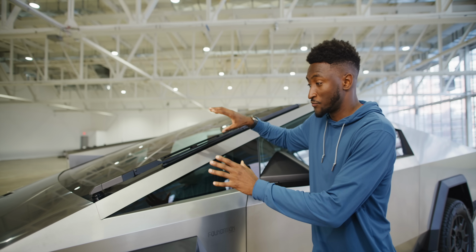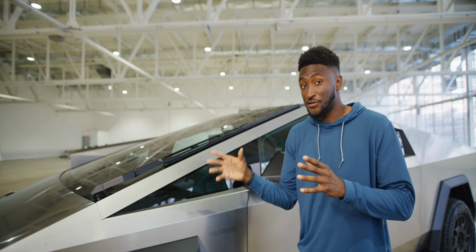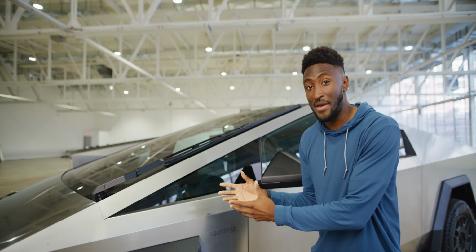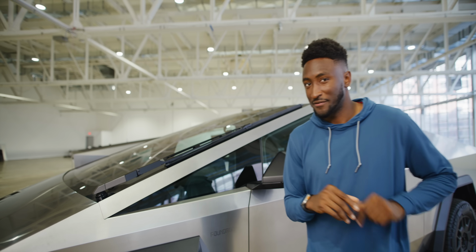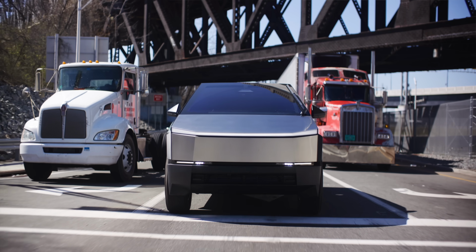So, these materials and this new stamping technique and all this should eventually make the vehicles much easier to produce in mass and cheaper. But that's eventually. Eventually. All right, next feature, truck stuff.